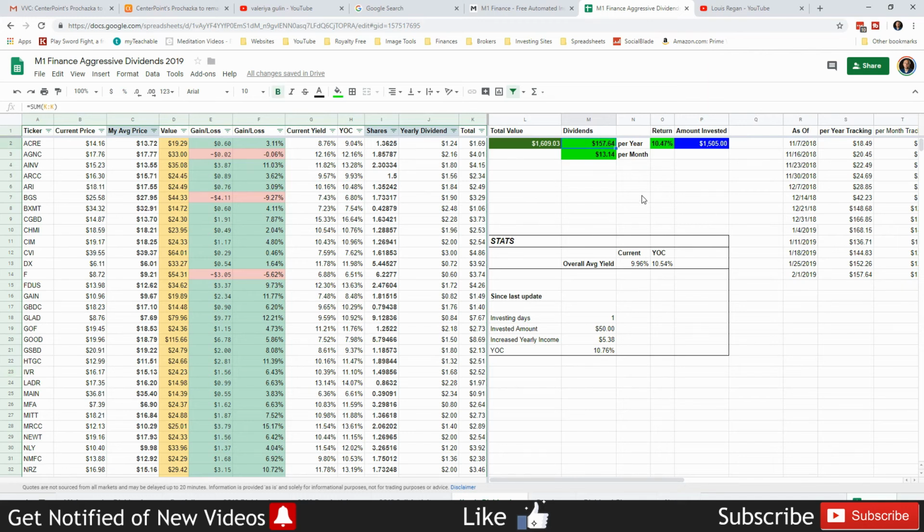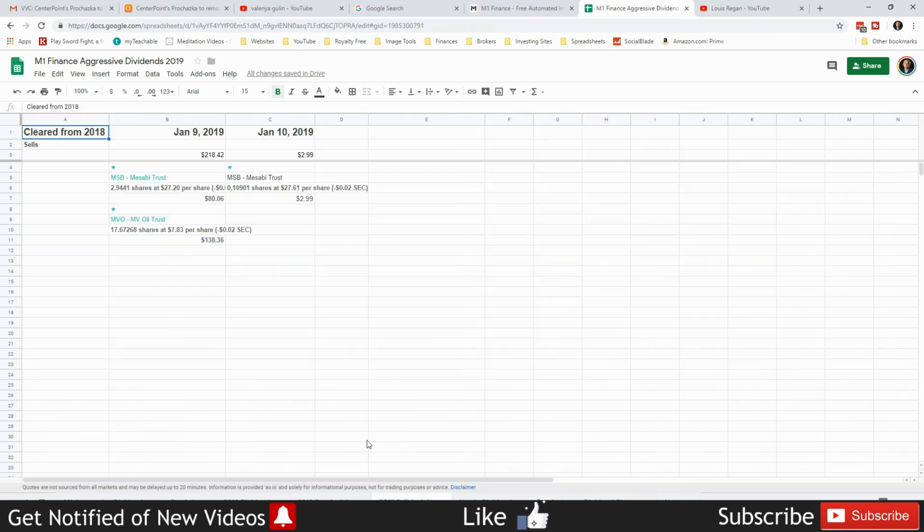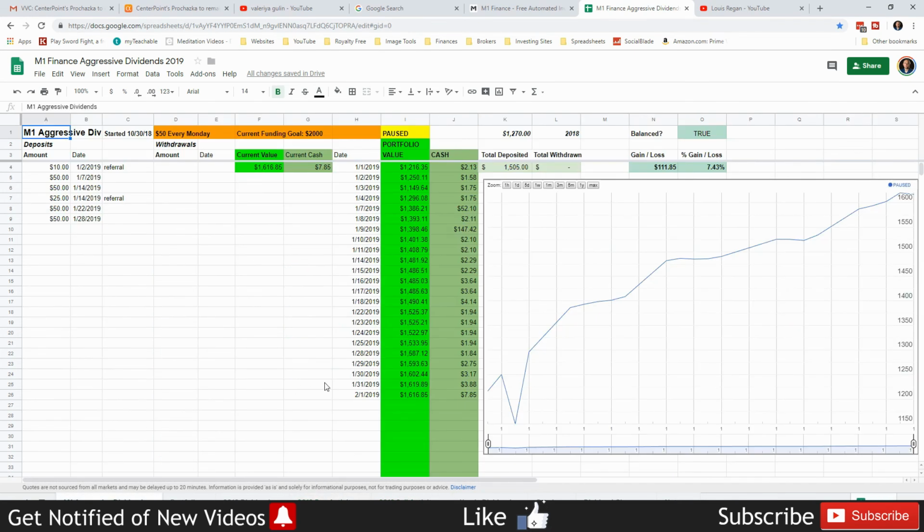This portfolio is currently giving us $157.64 a year, or $13.14 a month, for an overall return of 10.47%. Nothing's changed. I haven't sold anything since a long time ago in January. So I haven't bought any new positions, any of that. And that is the aggressive dividend portfolio update. I'm going to make these short and sweet this week and try not to blunder on too long, but I'll try to keep as much info in these as I can that is relevant.